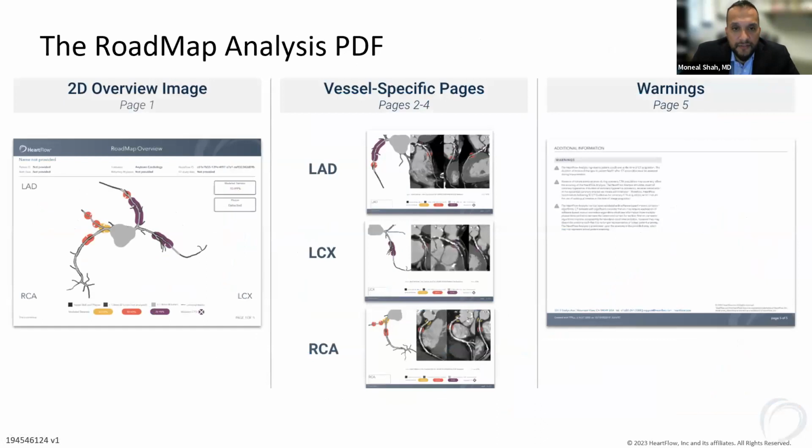In terms of the analysis itself, the PDF overview is a multiple page document. The first page is the overview, the spider shot of the coronary arteries, where you see all three vessels, and then highlighted where there are potential areas of plaque and stenosis. Pages 2 to 4 are the vessel-specific pages, highlighting each vessel with a roadmap schematic paired with curved MPRs that are part of the document itself. So you're not just looking at the schematic, you're seeing the source data in a curved MPR format, to know, okay, aha, I see what they're highlighting because look at all this disease here. You have this for each vessel, and the last page is more of your disclaimer warning page.